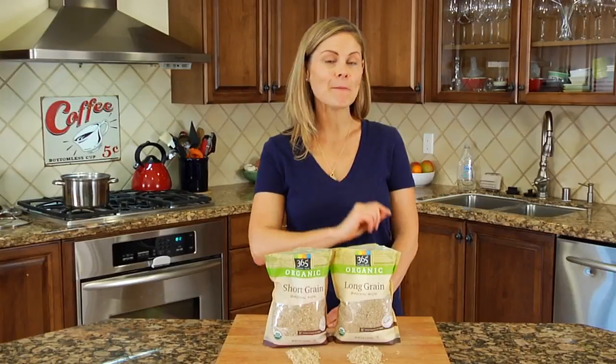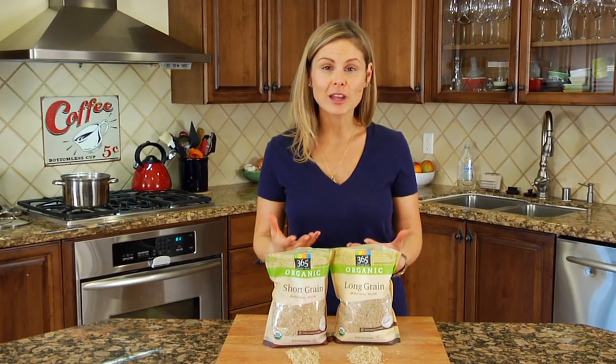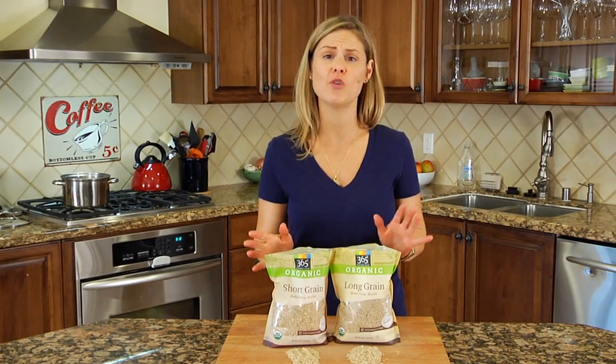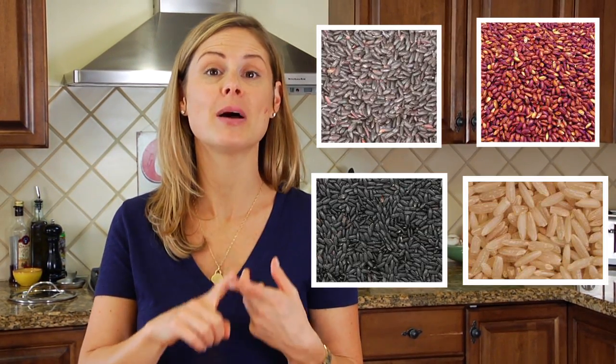Now, I have a feeling that most of you are pretty familiar with brown rice. It's a gluten-free whole grain that is rich in fiber, high in nutrients, delicious, and extremely affordable. Technically, the term brown rice refers to any rice that's been hulled but not stripped of its outer bran layers. So this would be purple rice, red rice, black rice, and even brown basmati rice.